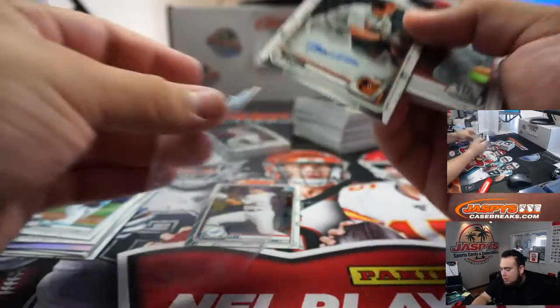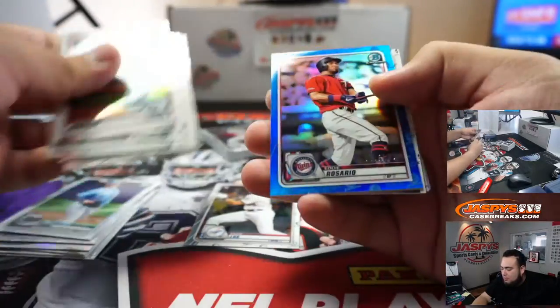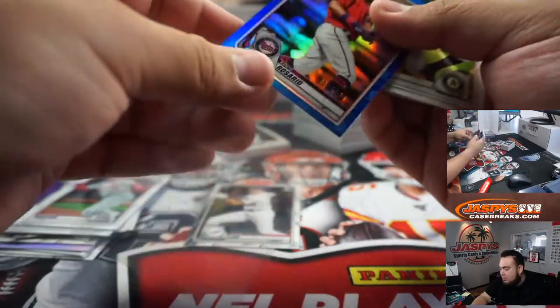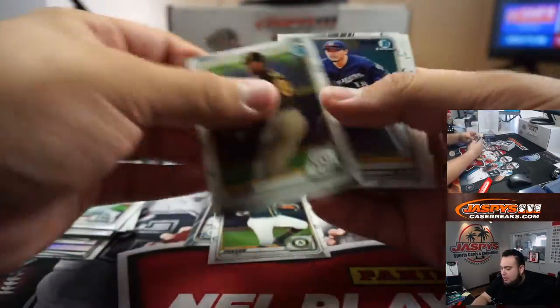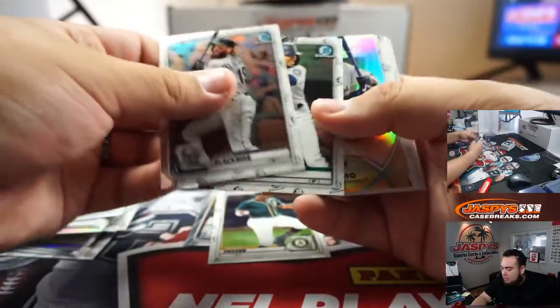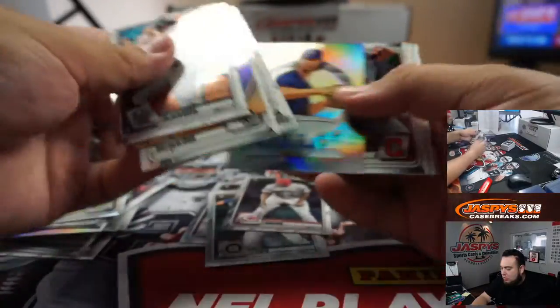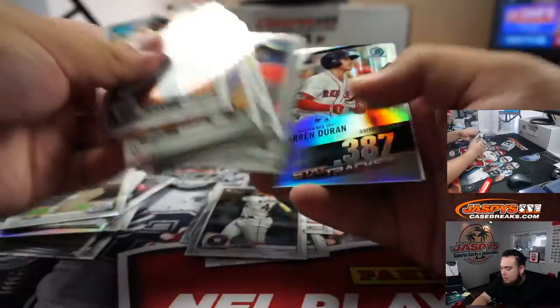You got Zach Watson first for the Orioles. That's going to Matthew Gomes. We got Eddie Rosario blue. A Paulson. Kyle Lewis. Pina. Alvarez.